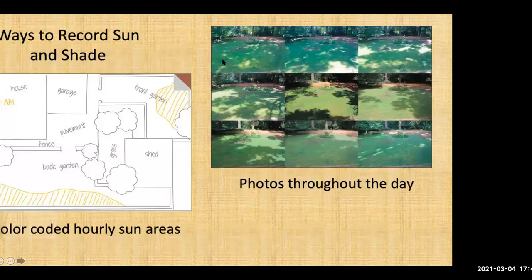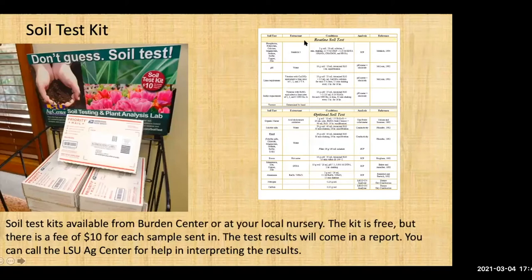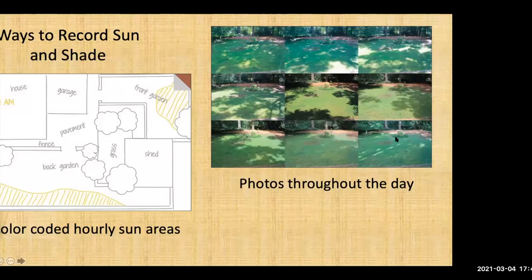We talked about recording sun and shade. Now, these are just a couple of examples on how to do that. So on the left, you see this person has decided to draw different times of day and shade in where the sun is showing on the landscape. Another thing you might want to do is get your camera or your iPhone and take pictures on the hour throughout the day. So you could, for example, start at 8 in the morning and take a picture every hour until 4 o'clock in the afternoon to show you whether you are talking about a full sun area or partial shade or full shade.